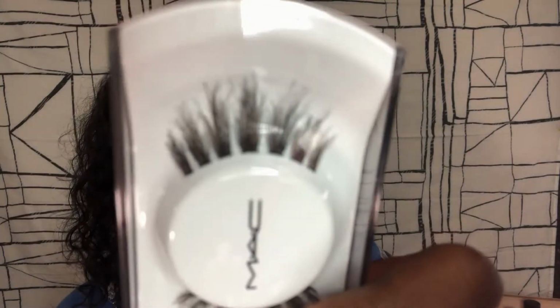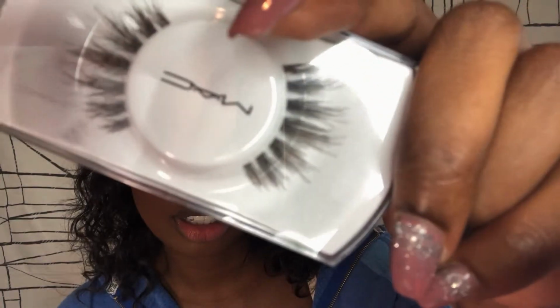They are often duplicated, but they just never are the same. These are amazing. Ardell has a pair that's like these, but these MAC lashes, the natural ones, are black brown, if you can see that. The Ardell pairs are going to be more of a black, and they're just not as wispy. They're longer. They're kind of awkward looking. I love these lashes. So there you have it, y'all.